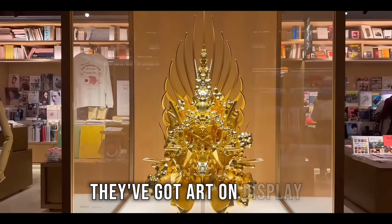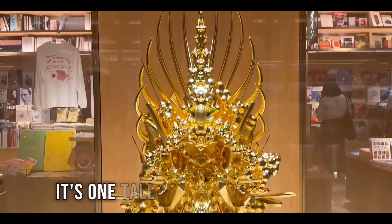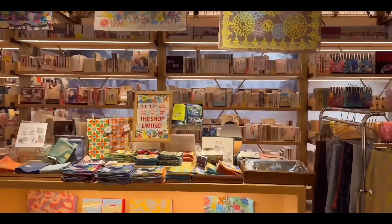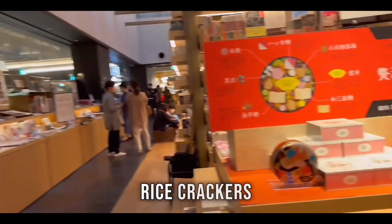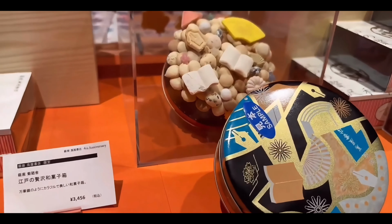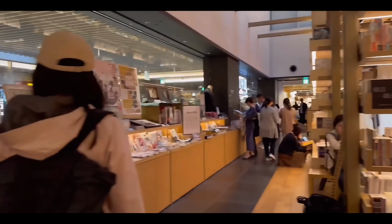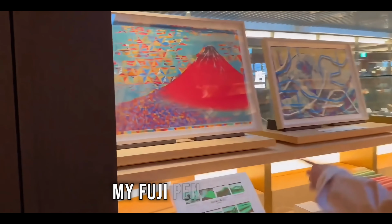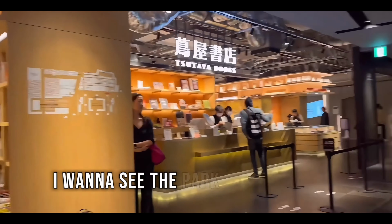They've got art on display. Looks like a museum. There's one tall piece of art. These look beautiful. Is it this way? Oh, rice crackers? Beautiful rice crackers. They're going for almost $30. Rice crackers, they go with tea. Oh, look, a very unique Mount Fuji painting. Oh, I could get that. Pretty. Yeah. I want to see the park.